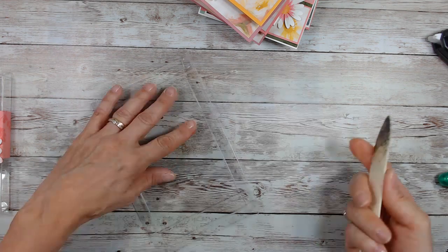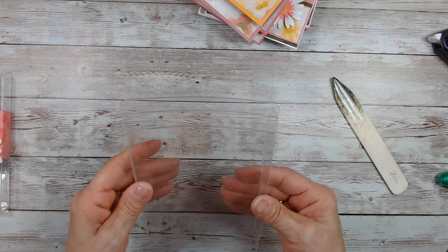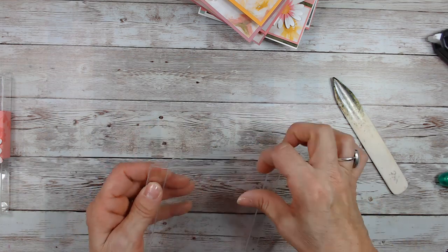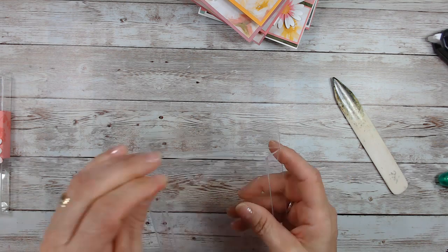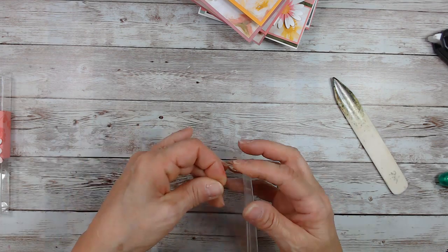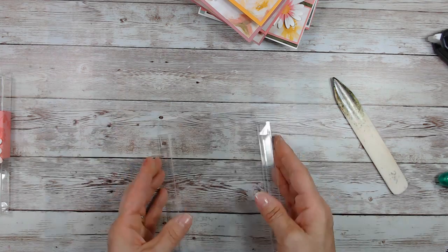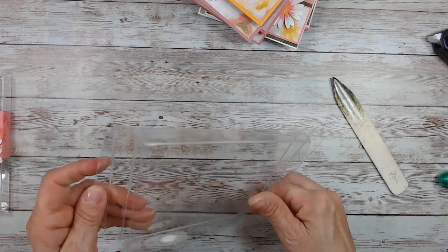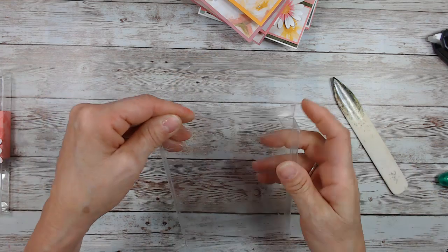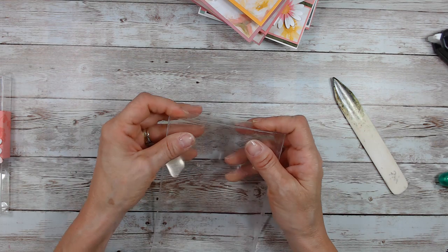We're going to score this. Well, it's already scored, but reinforce this. Here we go. Now I'm going to close this again. And I'm going to push that down here just for now. I'm going to fold this and fold this, and then do the same thing on the other end. Fold and fold. Okay, now we're going to pull those little tabs here. I just want to make sure that everything is reinforced good so it stays closed. Here we go.